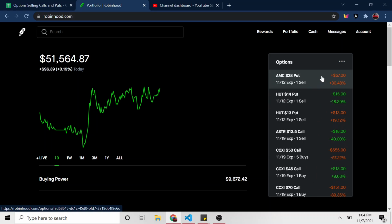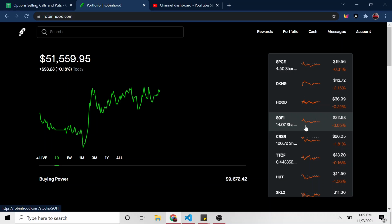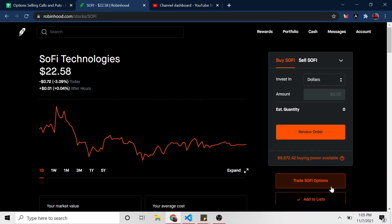I have AMC, that put that I sold that expires next Friday. It actually depreciated $57. So if I bought to close that particular put right now, I would have made $57. I do have some more collateral now since some of my options last Friday expired worthless, and that collateral is freed up. So I was looking at potential stocks to sell puts on, and actually one that caught my eye is SoFi. Let's look at SoFi options.